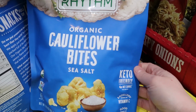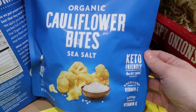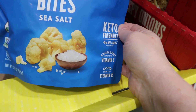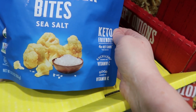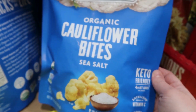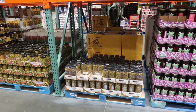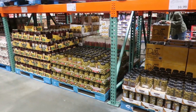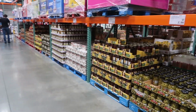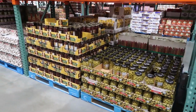We've gotten these before. You have to love you some cauliflower. They are super stinky, super smelly. Not a bad ingredient list. It is in some sunflower oil, but it's organic, so not ideal either. I actually returned these. They were a no-go for me. Got a lot of artichokes and olives and sun-dried tomatoes, muffaletta. So this is a good aisle, but again, just read the backs and make sure that it's in a good quality oil.